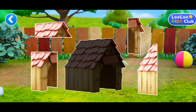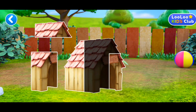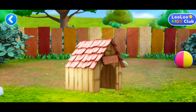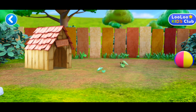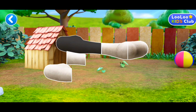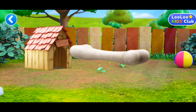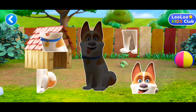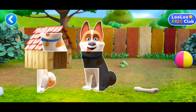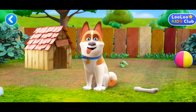Let's put together the items. You did it! Drag a puzzle piece to its place. Wow, this is a dog.